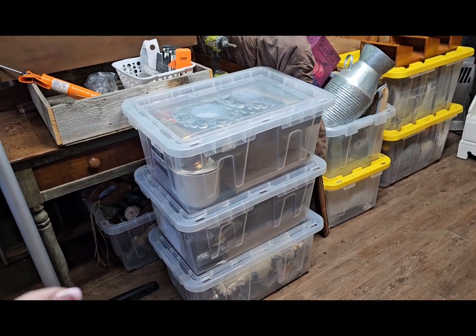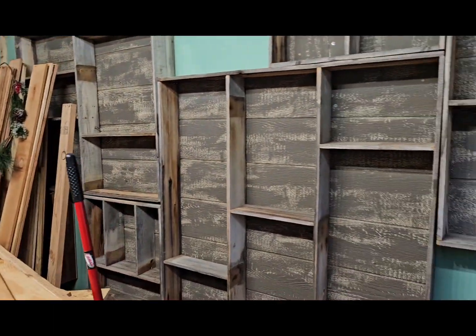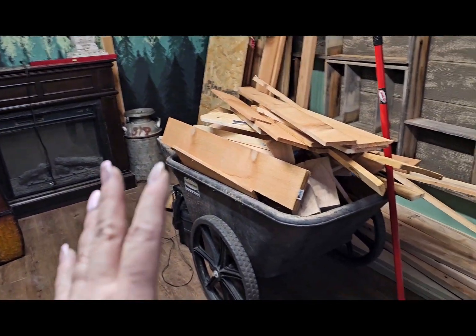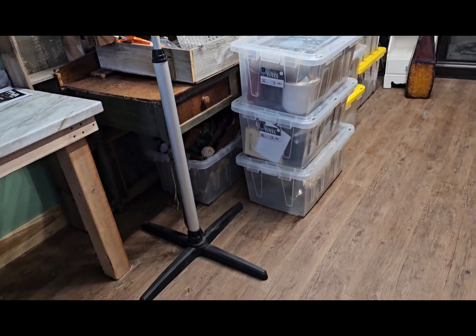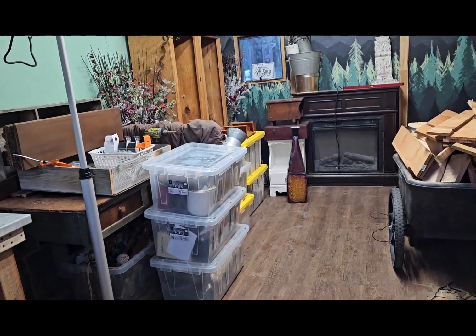Some of the items are things that I won't have to do anything at all to, and those I'm going to start putting up on the shelves. So I still have this pile here, but at least I can move around and start working on getting stuff done. And I'm super excited.